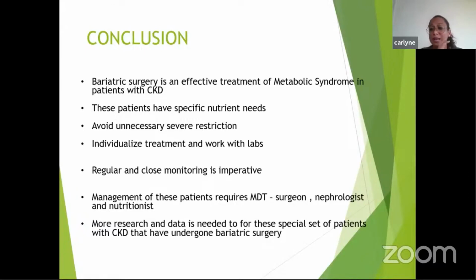And please remember that in case of all bariatric surgery and bariatric management post-operatively and pre-operatively, it is a team effort. You do need a very strong multidisciplinary team approach. You obviously will require a surgeon, but work very closely with your nephrologist, and preferably a nephrologist that does have an understanding of bariatric and has treated bariatric patients before, because your nephrologist and the nutritionist will work very closely together to manage this special subset of patients. And lastly, we definitely need more data, more research out there to manage these patients in the long term.